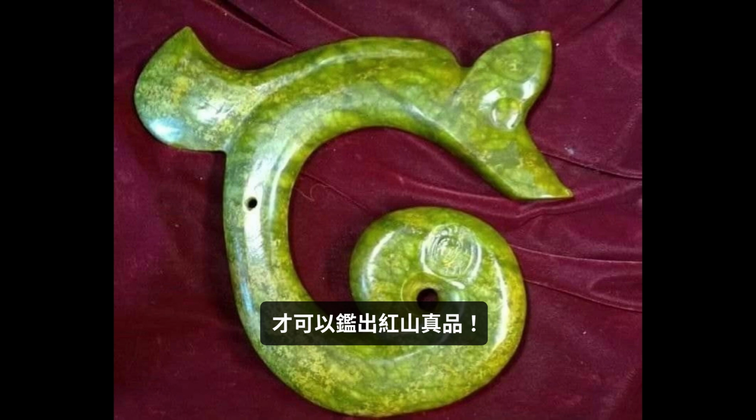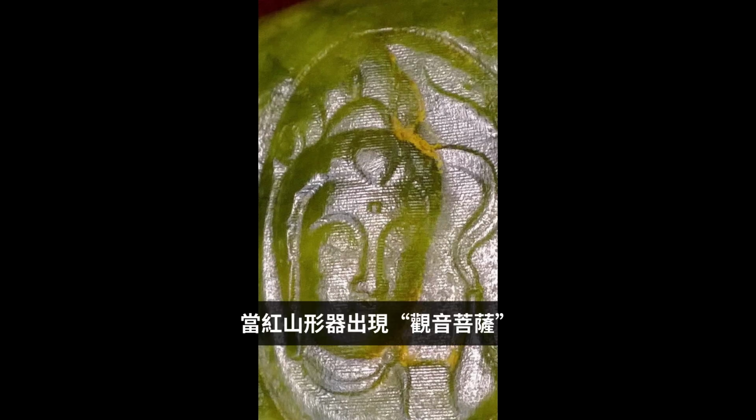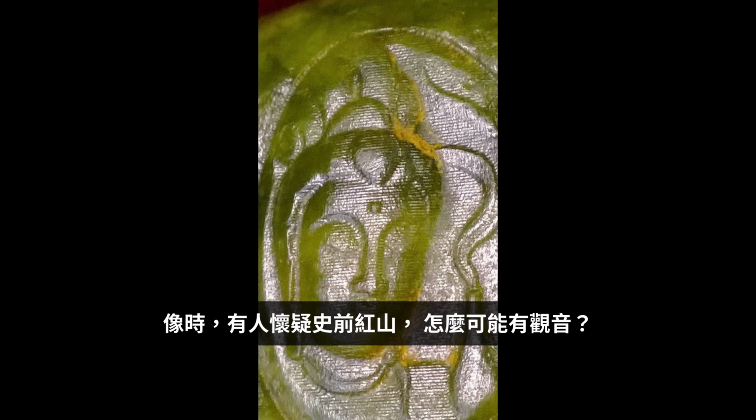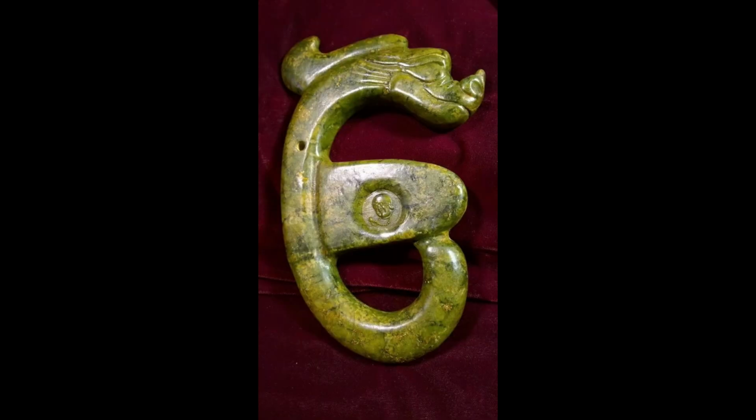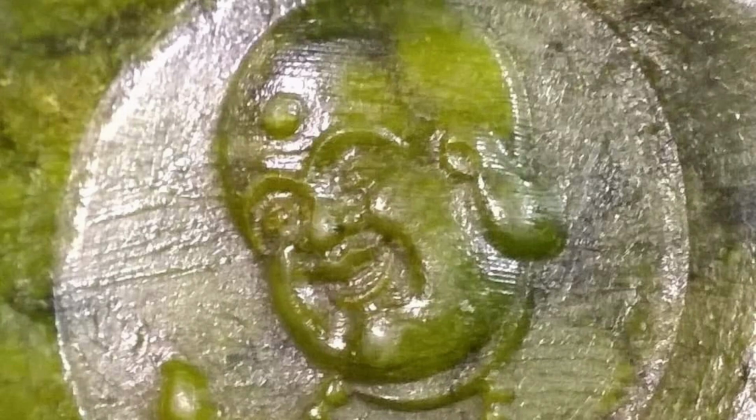The Buddha is gazing at a person sitting cross-legged in front of him. As the saying goes, man creates, but heaven observes. Only the inimitable craftsmanship of the prehistoric Hongshan culture can authenticate its genuine artifacts. When a Hongshan-style artifact features a Guanyin figure, some skeptics question, how could Guanyin exist in prehistoric Hongshan? Others claim, isn't this a modern forgery?